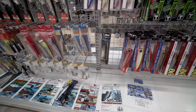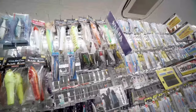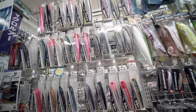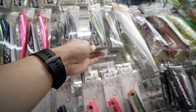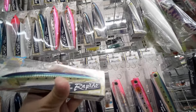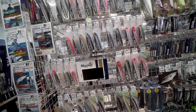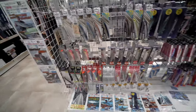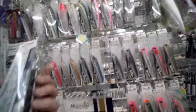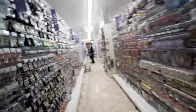I'm going to find big lures for my casting for my Maldives trip. Nice. Yeah, maybe I should get one of these two. $50. How much is this? This is the price. I think overall, if you ask me about the price, I feel that they're cheaper here. I may be wrong, but I'm pretty sure it's cheaper.